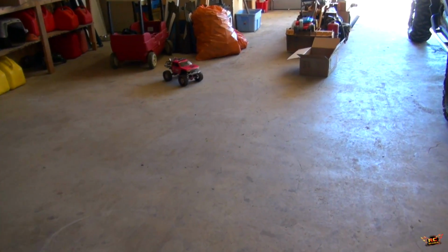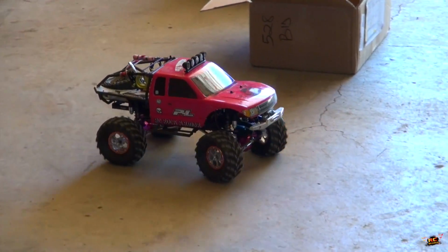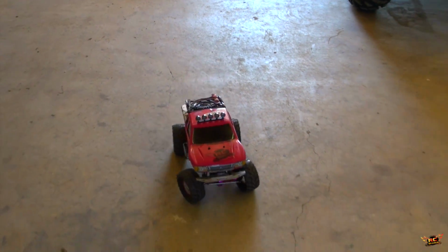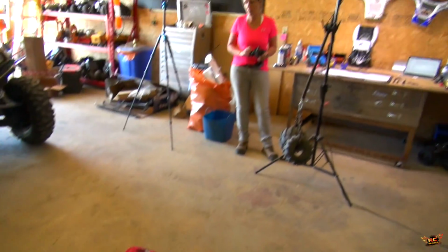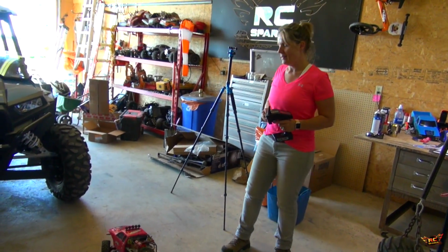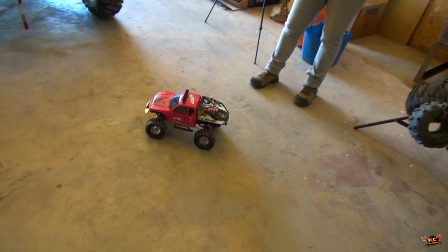Now, I haven't secured the body with body posts or anything. Do you want to try it outside on the gravel? Yeah, because they all want to see the top speed of 2 motors anyway. So, go ahead. It's starting to gap out a little bit. Is it doing it now?